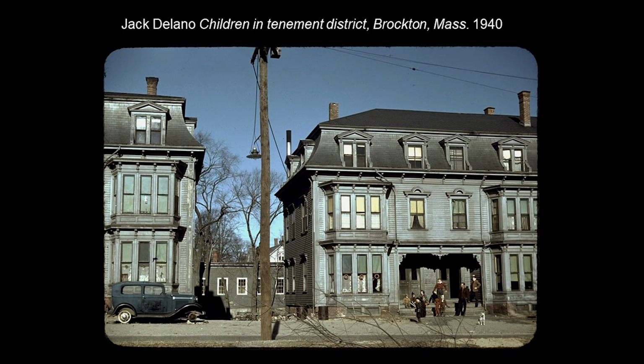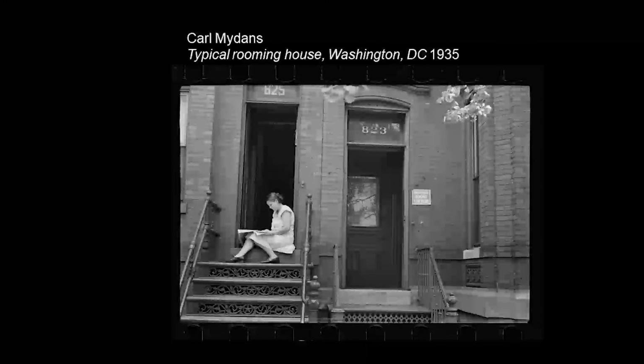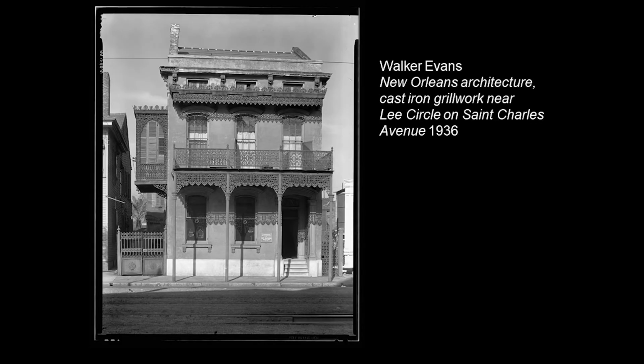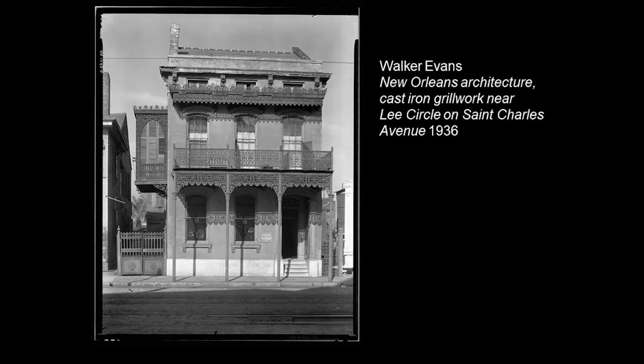Delano in Brockton. In 1935, Carl Mydans was dispatched to Washington, D.C., where he photographed rooms for rent. In 1936, Walker Evans shot similar scenes in New Orleans, including this photograph of a house in the French Quarter. The sign on the left of the front door reads, "Furnished rooms and light housekeeping, week $2 and up."